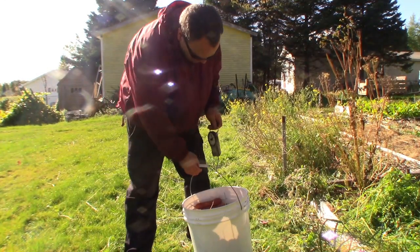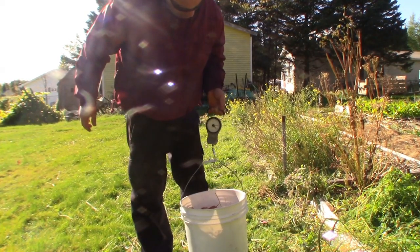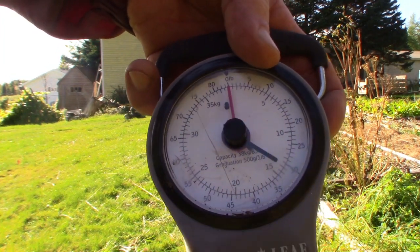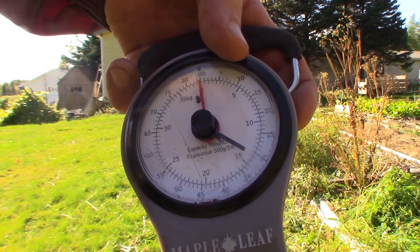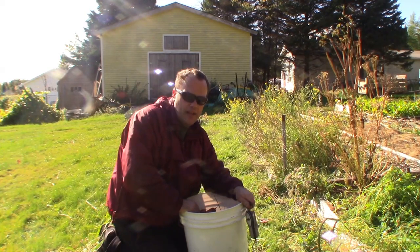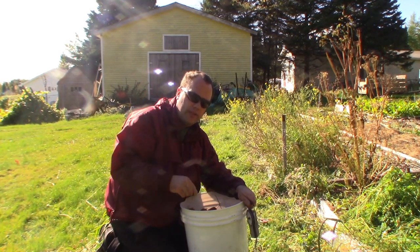But now we need to weigh it. So it comes out to 30 pounds. 30 pounds, that's 14 kilograms, 13 and a half kilograms. I did a video last year about how I store these, and right now I don't think I can do any better, so I will link that video in the cards, and you can go and see that one as well.